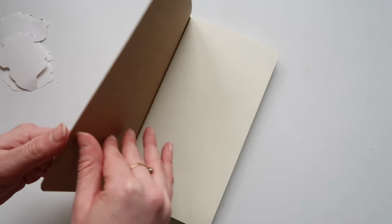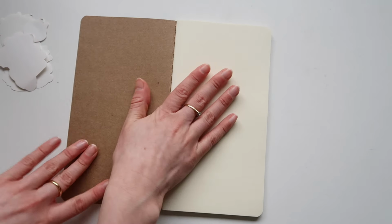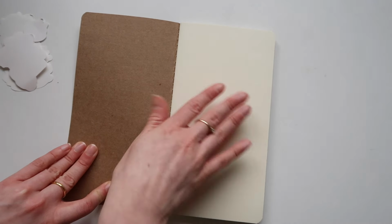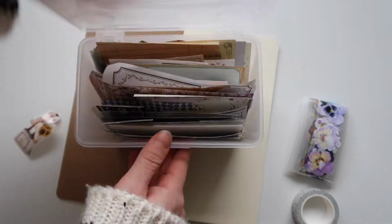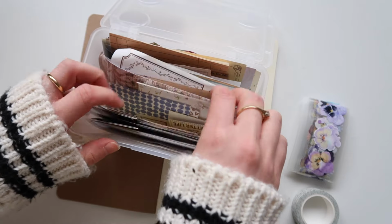So yeah, I'm going to create my front cover and it's going to be more spring vibes. But yeah, I'm going to hand you over to voiceover Lizzie in the future, as this is going to be a bit of a time lapse. I first started by trying to find some memos to use for the front page.